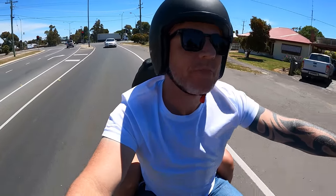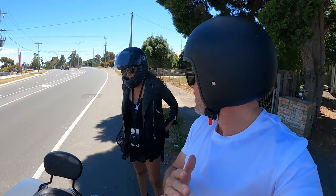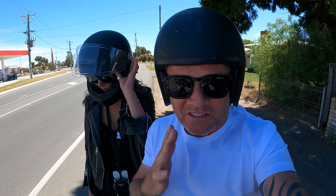Pulling over. Okay, we are at the Winchelsea turn off. That road takes us to Lorne. This is the back way. Any motorbike rider knows this ride. This road is pretty bad, but it's a great ride because a lot of tourists don't know about this route. And if you're going to test your suspension or get a comparison, this is the road to ride.